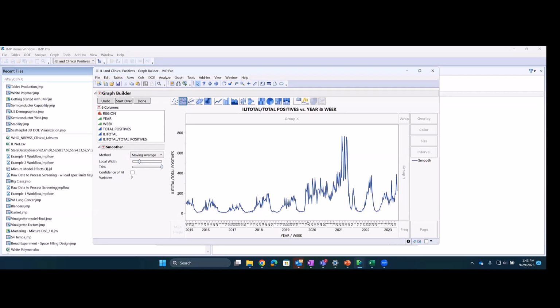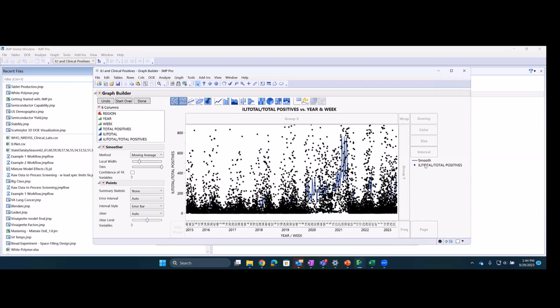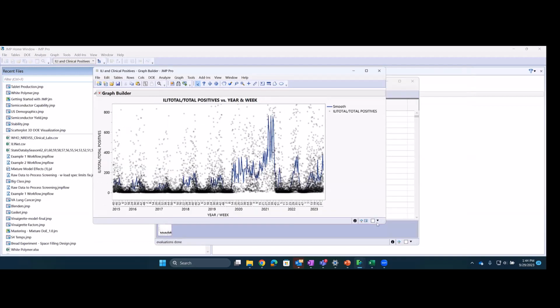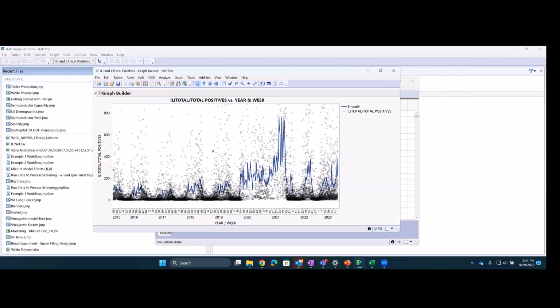We've got an increase here in about the third month of 2020. So the ratio here of ILI total over total positives is actually increasing right here, which is about where we expected it to be. And I could add data points if I wanted, and then right click here and make them transparent. Doesn't give us a whole lot of information this way, but you can also do it this way if you'd like. All right, so we created our second chart. We've answered our second question.